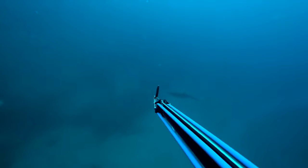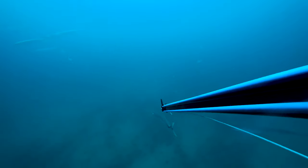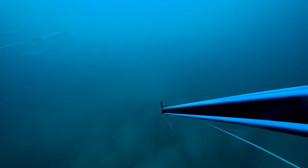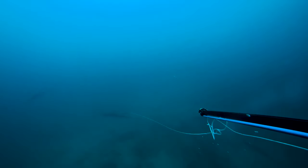Here's a shot where I'm aiming on a Spanish mackerel. And as I take the shot, I do the poke. Let's slow that down so you can see what happens. So as I take the shot, you can see I push forward with the gun and pull the trigger. I also find the whole emotional action helps with committing to the shot.